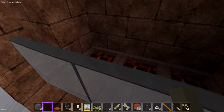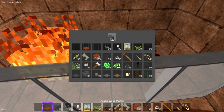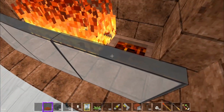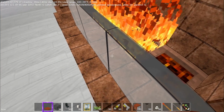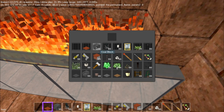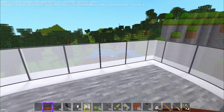Coal block. So all this fireplace is, I can't remember what they're, no, don't do that. These are part of the, what is that? What is it called? Brazier. That's what it's called. It's part of the medieval mod. So you gotta have your fireplace going. There you go. But another one with gorgeous views.